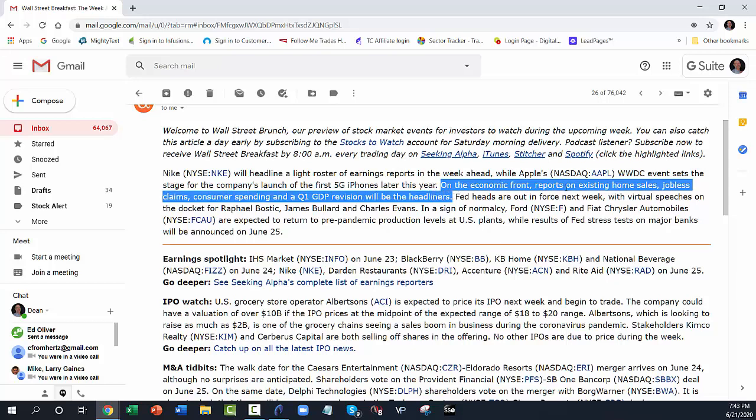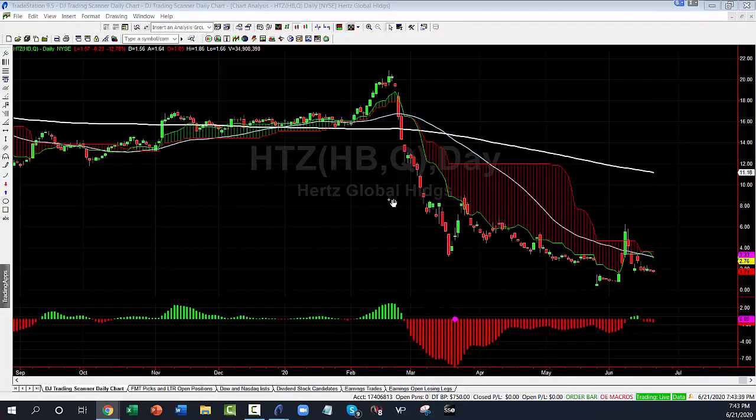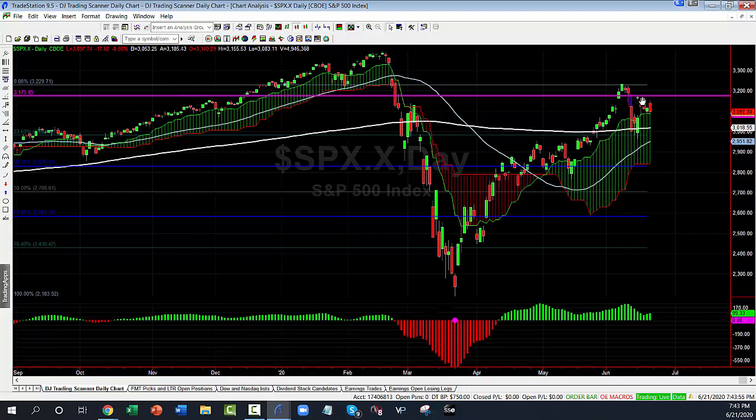On the economic front, reports on existing home sales, jobless claims, consumer spending, and Q1 GDP revision will be the headliners. So those are big deals to watch next week, because the likelihood, based on the reality of the situation, is that those economic indicators are not going to be good. And so I'll be watching how the market responds to those economic indicators. I'll be watching this gap. And if we reverse sharply off this and head down, I'll be happy to short the SPY again and go with the probabilities. And if the setup's there, well, good chance we'll get a win. So that's what I'm watching for. The economic indicators, the reality.